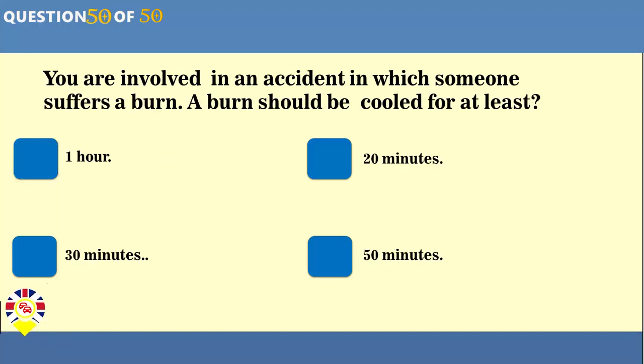You are involved in an accident in which someone suffers a burn. A burn should be cooled for at least 0.1 hour, 20 minutes, 30 minutes.